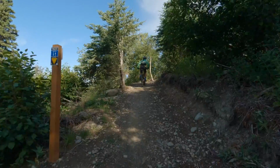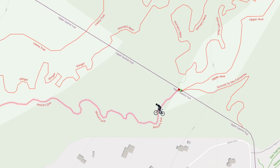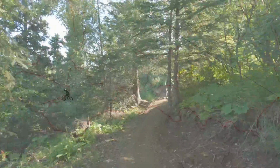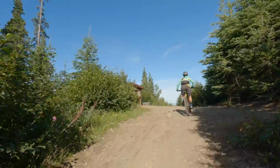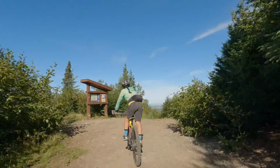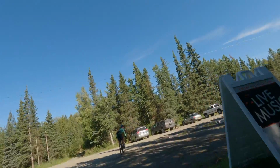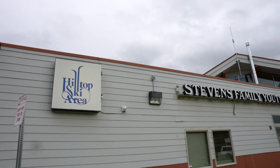After Prospect Heights, the Sea to Summit Trail connects you to a series of single-track trails that run through Far North Bicentennial Park. These single-track trails dump you out in the Hillside Ski and Bike Area parking lot. This is a hidden gem in Anchorage. This place is a bike park in the summer and a ski area in the winter. I sat down with Trevor Bird, the general manager, to talk about Hilltop's relationship with the trail system.